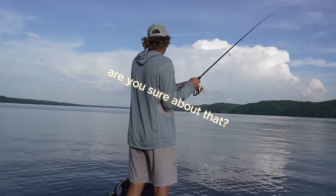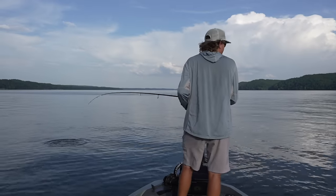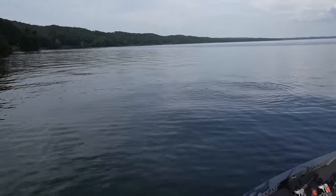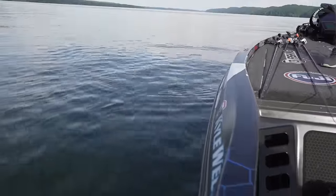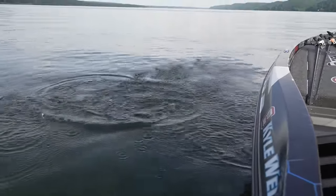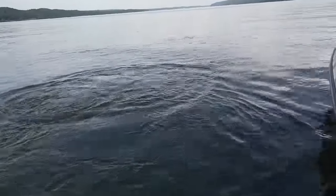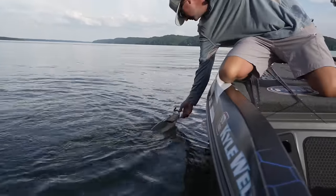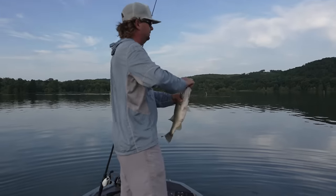It can't be a bass, dude. It ain't running like a bass. Big smallmouth. Or a drum, one of the two. I think it's a drum. Nope, it's a smallie. Good smallie. That's a nice one.